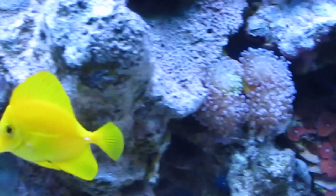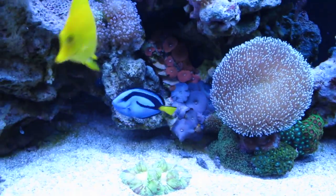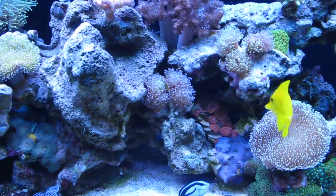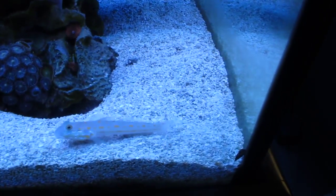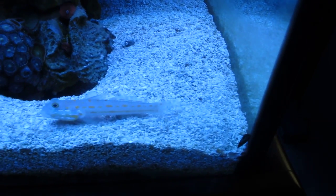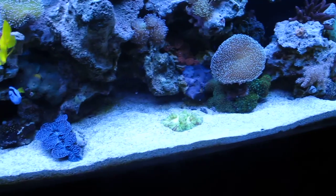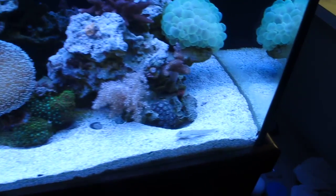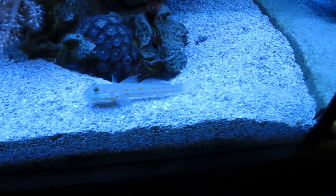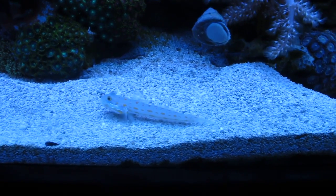That guy right there is super bright, and he eats like a pig. Same with the blue hippo. They're both getting very big. Let me see if I can find them. This guy here is awesome. An orange spotted goby, I think. Anyway, all day long he sifts, you can see how white the sand looks. That's because all day long he is sifting the sand and cleaning it up. He may give us a little demonstration here in a second. He's really cool.